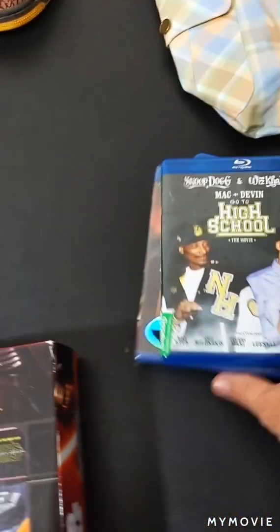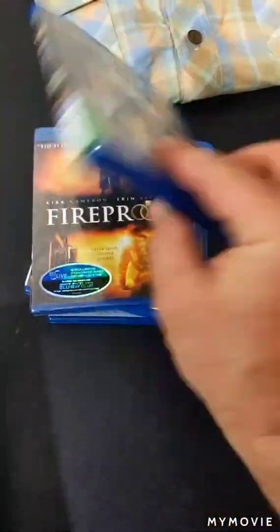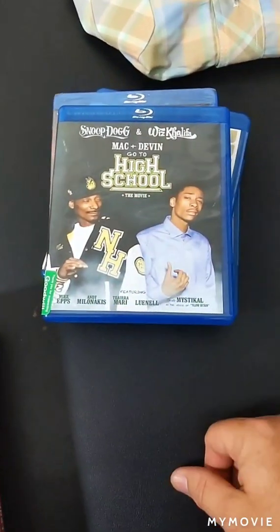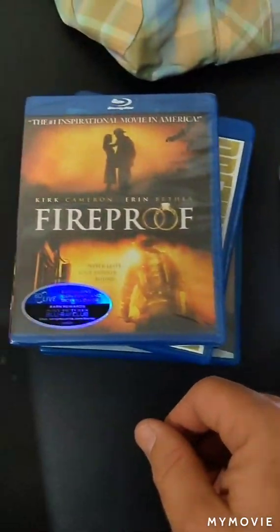All right, here's some media. We're going to go quick through here. This was half price. It's $1.75. It is Snoop Dogg, Mac and Devin Go to High School, the movie. Comp show around, let's say, $8 to $12. Only $1.75. That'll be okay for me.